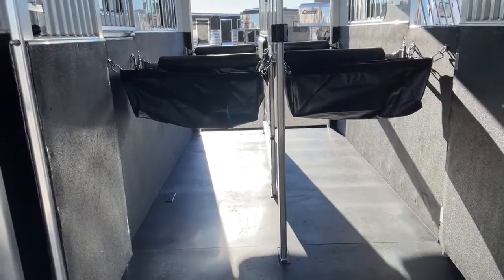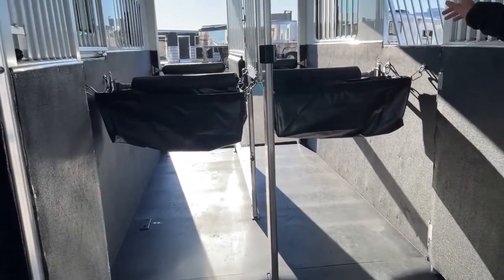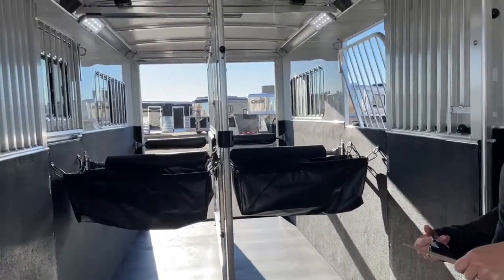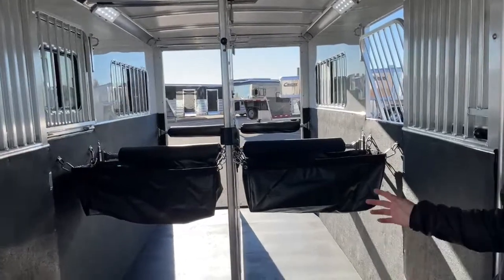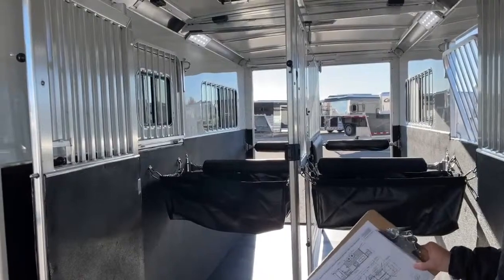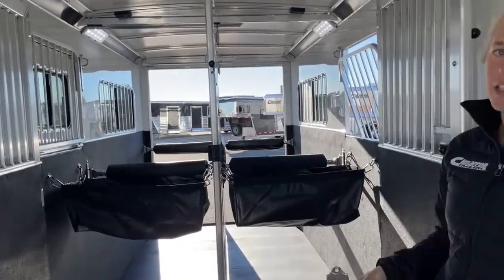So you have the ability to straight load these horses in. You can back them off, or you can walk them right through and off this side ramp. So if you don't ever want to back a horse off a trailer, you have the ability to walk them in, walk them off. It's really, really nice. If you need to unload this horse without worrying about unloading those horses, it's just a lot safer.